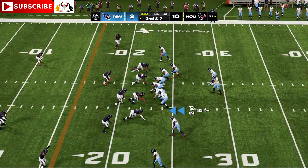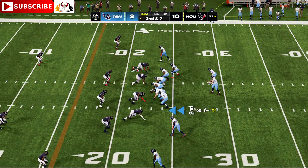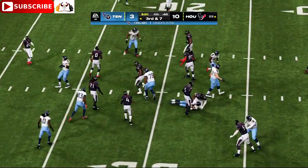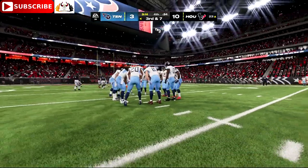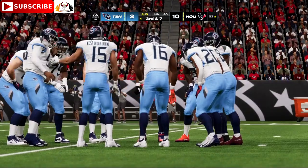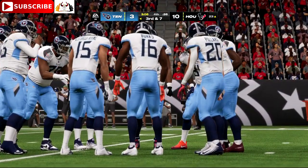2nd and 7. Going to run again here with Pollard. A 1-yard gain there following the 3-yard pickup on 1st down. Well, that call makes sense because they've been throwing it well on this drive, and once again they show passing formation, showing the shotgun. Then they ran out of it. That's a nice play by them defensively, though, to hold it to a short gain.